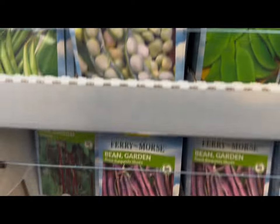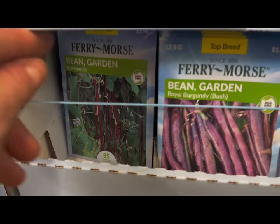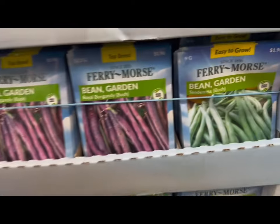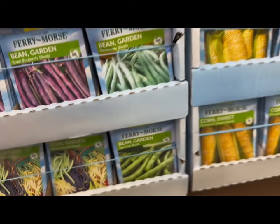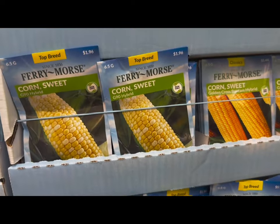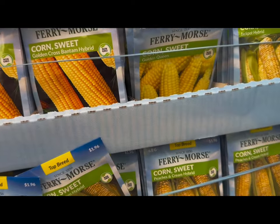Kentucky Wonder variety, Landreth Stringless, Provider Bush, Bean Lima, the Hendersons, Lanson Stringless Bush, Fordhook Bush. Look at this one. Look at all these burgundy beans. Bean Garden Red Noodle. Isn't this interesting? Bean Garden Tenderloin Bush. Look at all these beans. Three color mix bush. Look at all the corn you can grow. The G90 hybrid, Early Sungold hybrid, Peaches and Cream hybrids.